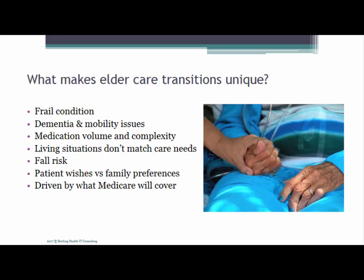So elder care transitions are unique for several reasons. Any one of these challenges is tough to deal with. I've got a few of them listed here on the screen, but there are likely several of them playing a role in any given transition. For my family, dementia has always been the ever-present Mount Everest to climb whenever a care transition takes place. For my mom, the risk of more falls was ever present.